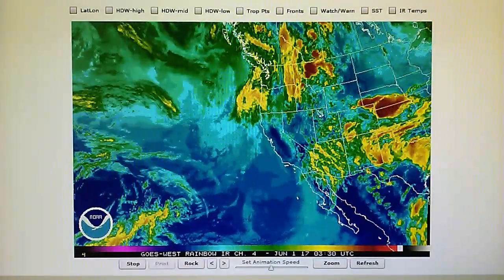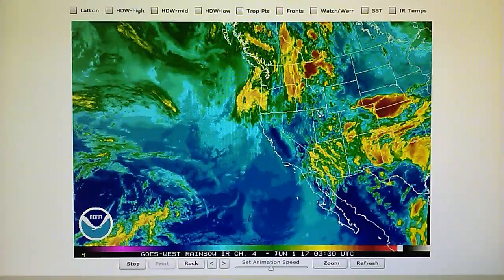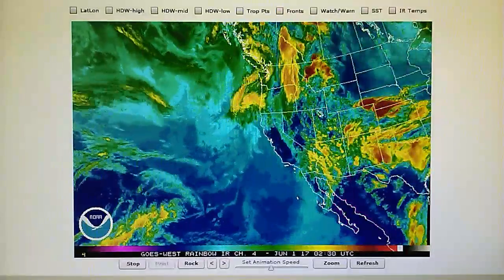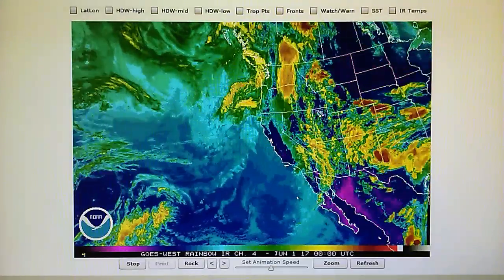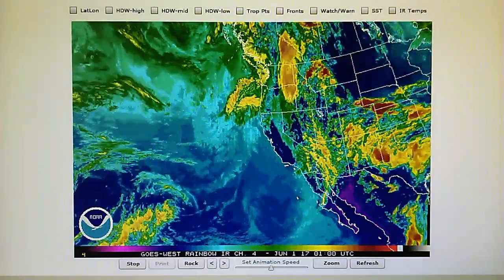Okay, today is May 31st, 2017, and right now at 8:30 p.m. we have a temperature of 60 degrees in the foothills of Los Angeles. The relative humidity is 80%. The dew point is 54 degrees, and the barometer is down at 29.84 inches.